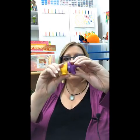I have a post about alphabet bottles at PreK Pages. I don't know where it lives, but it's there. And so they love these. And these are a little noisy, so you have to decide if that's something you want to deal with in the beginning of the year or not. But they love those.